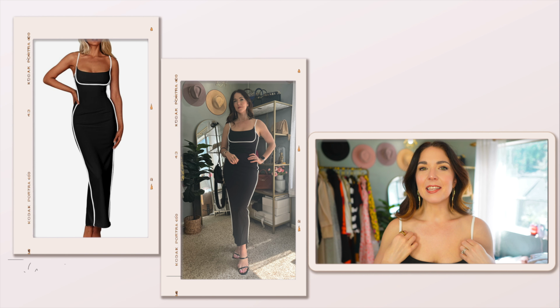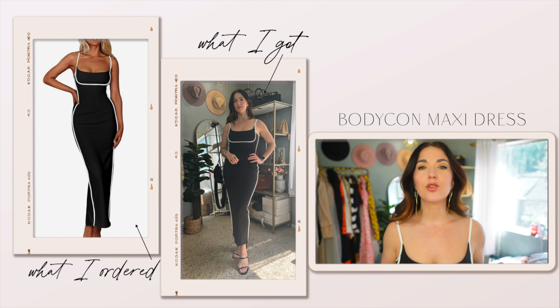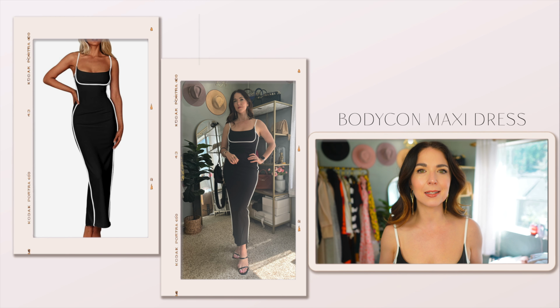Let's get right into it. This first dress is from a brand that I love on Amazon called Pretty Garden. They always have such on-trend feminine finds, and I saw this dress and I was absolutely drawn to it because I love the sporty aspect of it. It reminds me of a top that was really popular, I think from Alo Yoga, or I forget which athletic wear brand, that had a camisole top with this idea to it.